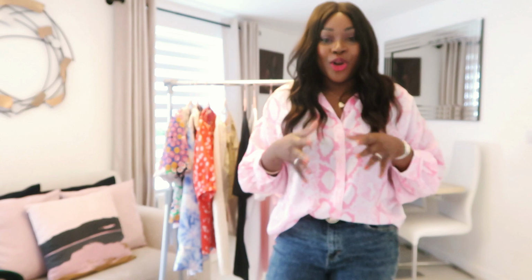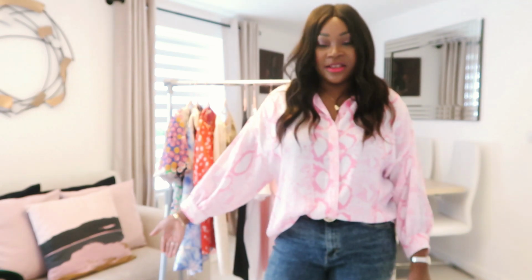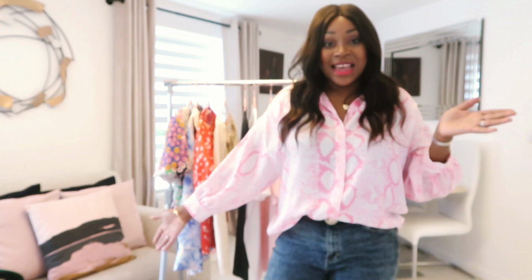I don't wear trainers a lot. I'm definitely more of a heels type of person, but when I'm in chilled out vibes, these are usually the trainers that I would reach for. Yeah, they're just really cool. I just really like them. They're super comfortable, and that colourway is in sale right now.